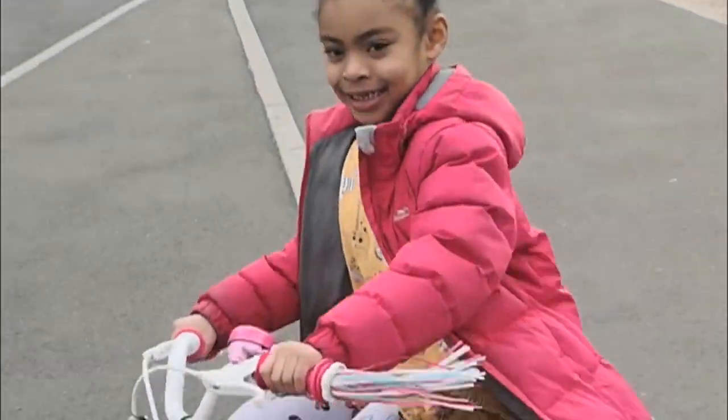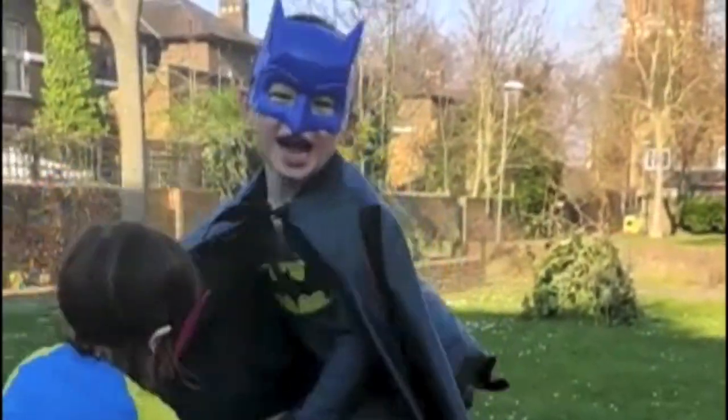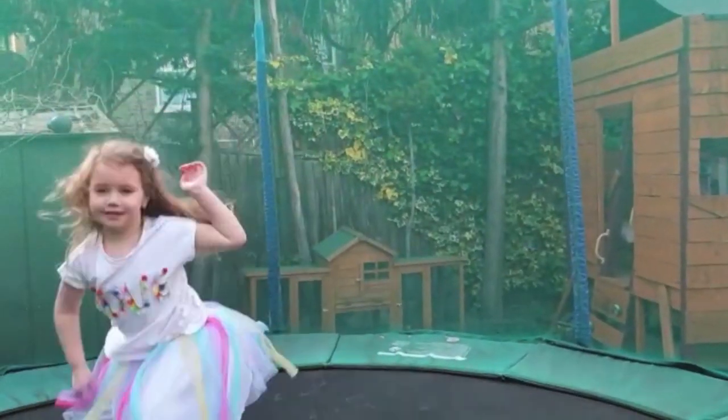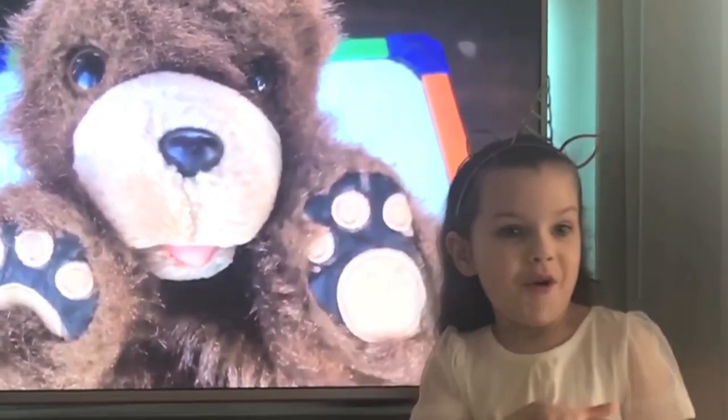Not sure I can ride a bike. We'll go through all the letters and sounds. Having lots of fun, playing around. It's another day. Children come and play with Chocolate Button. Chocolate Button. The sun is out.